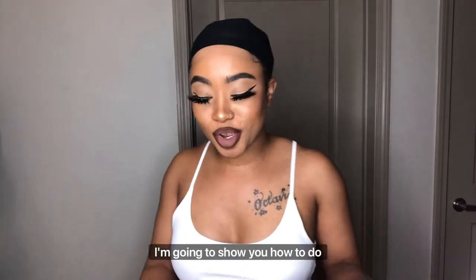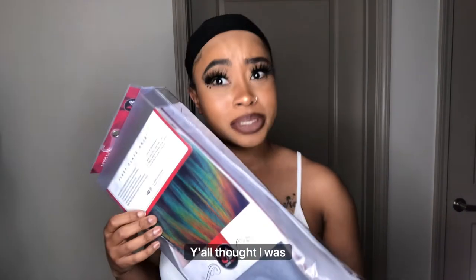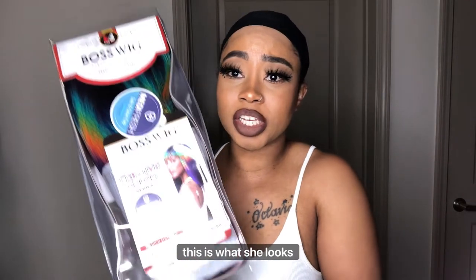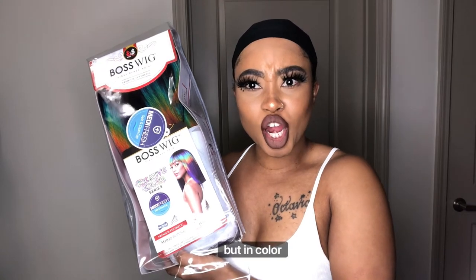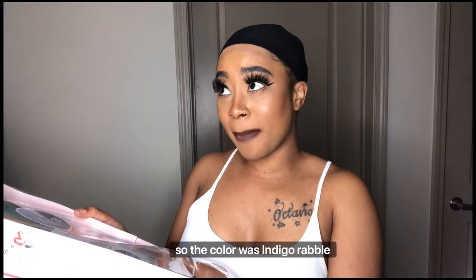So listen, I'm going to show y'all how to do it with the colorful wig. Do y'all see it already? Y'all thought I was playing. They sent your girl all types of colors in one wig. And it's a bang wig. And this is what she looks like. Like Cleopatra, but in color, with the bangs. Her name is Bonnie. And this is the M1032 premium synthetic Indigo Rabo Bonnie wig. It comes in different colors, okay?